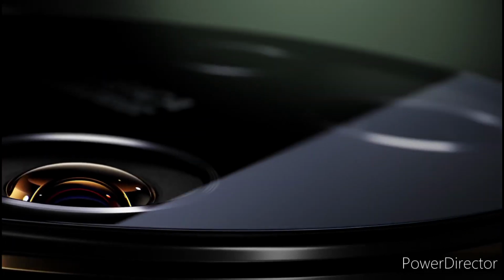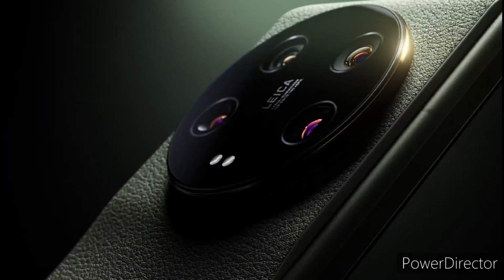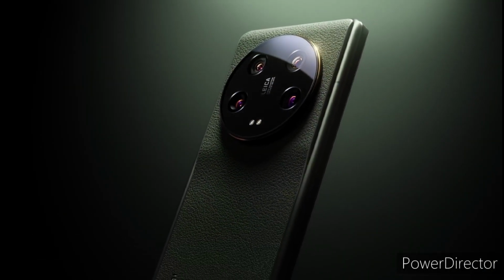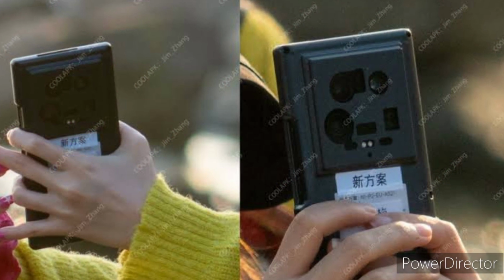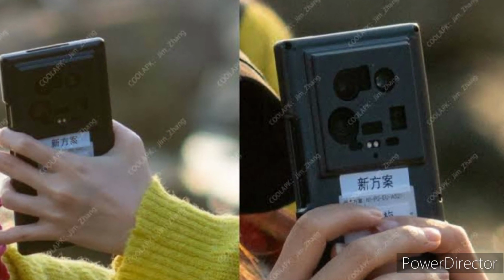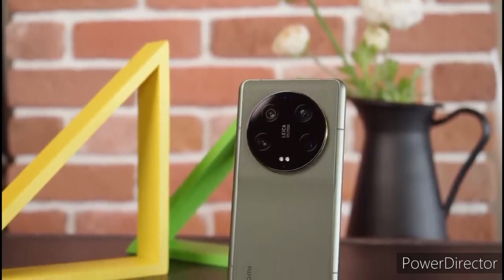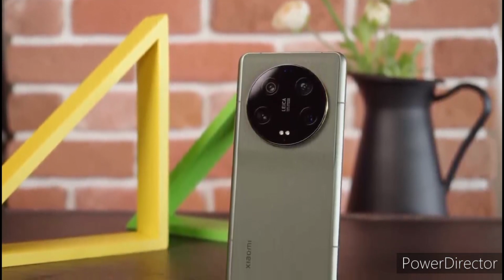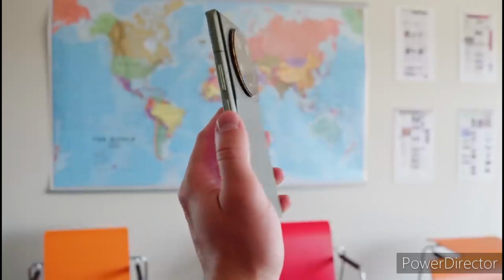It might feature the current trend of a large circular camera module or a design similar to the Xiaomi 13 Ultra. It could be an early prototype and the final design may be slightly different. If you look closely, we can see markings N1, P2 and EU, and according to Xiaomi UI, N1 aligns with the expected model number, whereas P2 suggests it's a prototype and EU hints at a potential global version intended for European markets.